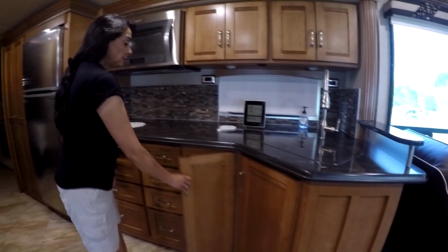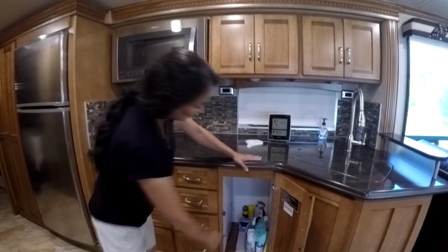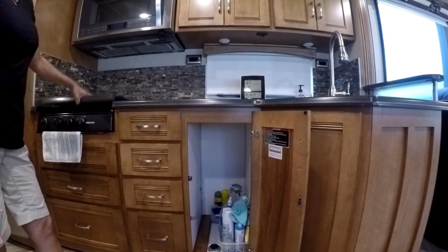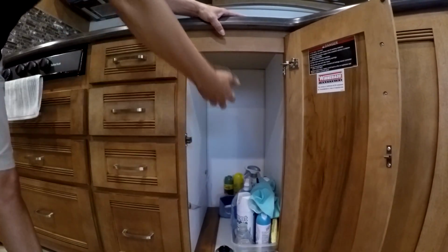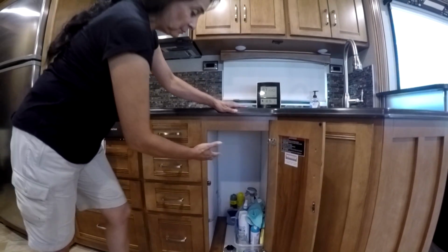Here we have this little area where we have our cleaning supplies. Right on the side, we're supposed to put the cover for the sink and for the stove, but there's just so much wasted space. I'm going to get some custom drawers that pull out, possibly 2. Yeah, it's going to be 2.